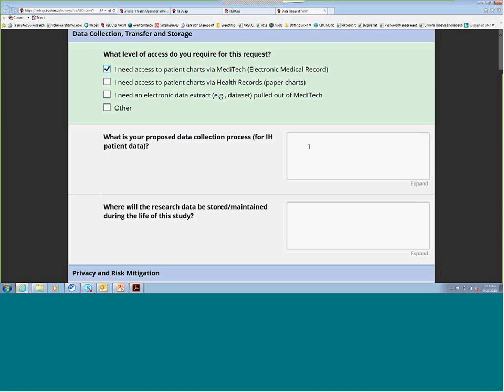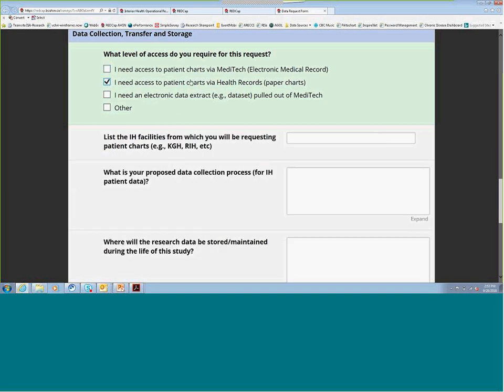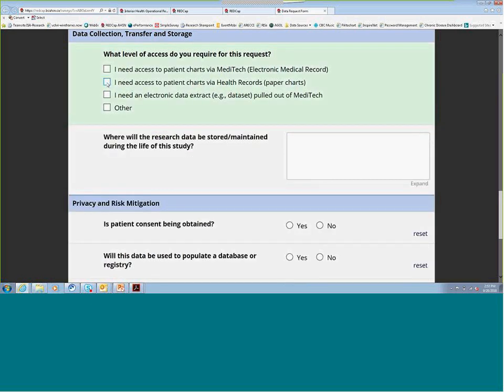Again, I do know that some information is in your REB application often, but because we don't have access to this and because that information is often written for a different purpose, having it concisely stated here is very helpful to facilitate this process more easily. If you have access to patient charts, again, we just need to specify exactly which sites you'll be requesting them from, and also note that there's a $5 per chart charge for every chart pull.